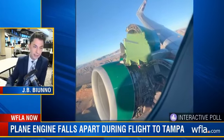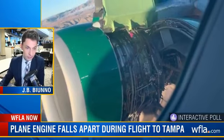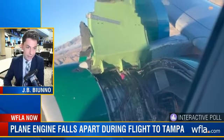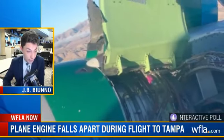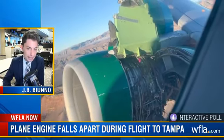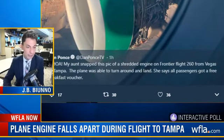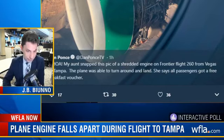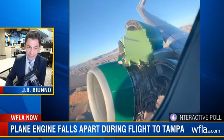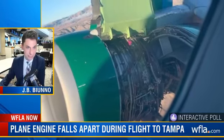I'm going to read the statement released by Frontier Airlines. During takeoff on Frontier Flight 260 from Las Vegas to Tampa this morning, a section of the engine cover called a cowling came loose and separated from the aircraft. Our pilots followed procedure and immediately returned to the airport. The engine continued to operate normally, and the aircraft, an Airbus 320, landed safely. Safety is our top priority at Frontier Airlines, and we'd like to acknowledge the professionalism of our pilots and flight attendants. We are working to get our passengers to their destinations as quickly as possible, end quote.